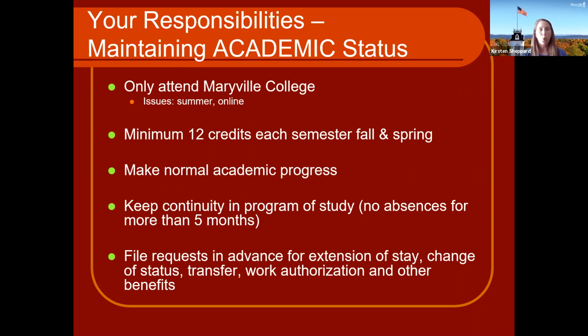You must be enrolled in at least 12 credits each semester during the fall and spring semester. Okay. You must make normal academic progress. That means you have to pass your courses and be taking courses that will lead to you completing your program of study. You must keep continuity in your program of study. No absences for more than 5 months. So this means there is not a leave of absence process for immigration. You can't take a break from your studies and then come back to it from an immigration standpoint.